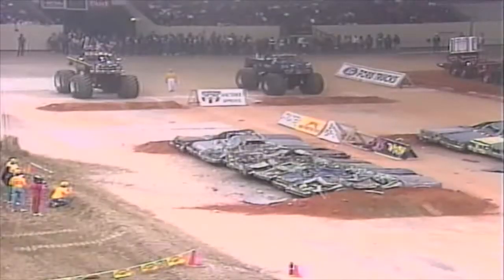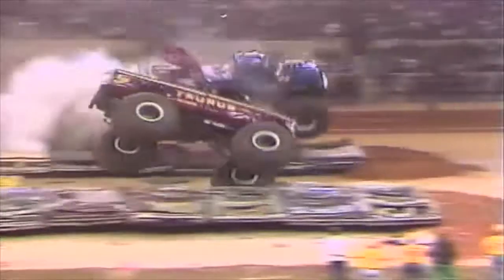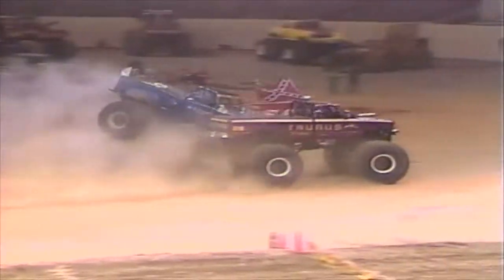These trucks are built to take a pounding, and they usually do. A good truck will cost you around $100,000, and the maintenance can be very expensive too, depending on how you drive it. The harder you drive it, the more time you'll spend fixing it. Look out!